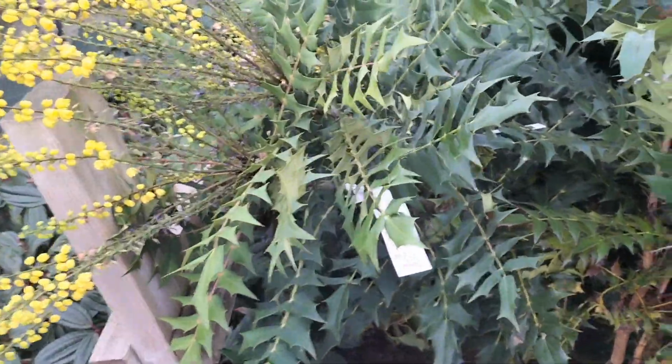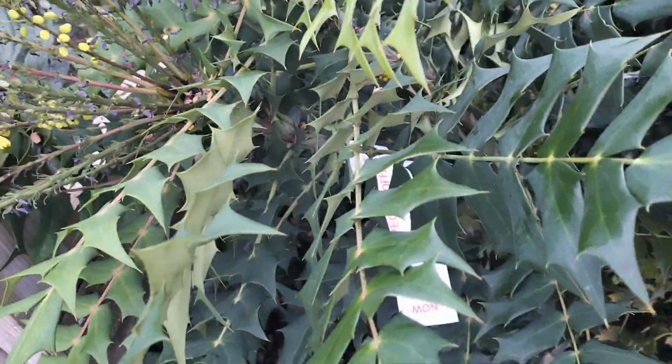Ah, this Mahonia. Ooh, very prickly. Hold on.